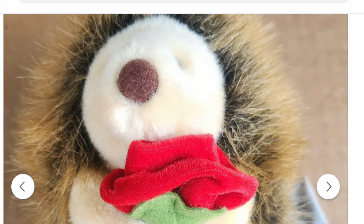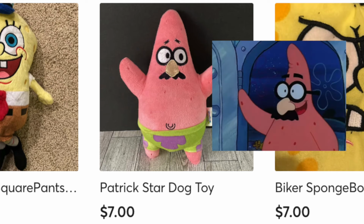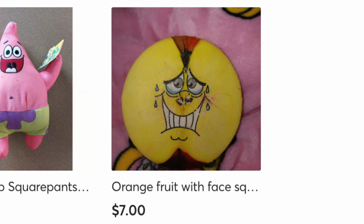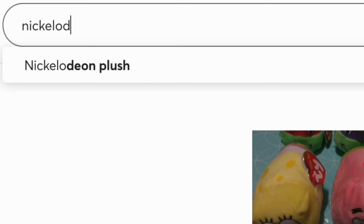I too remember the episode where Mr. Krabs turned into a hedgehog. I honestly thought this one was a bootleg at first, but then I realized this is Patrick's Halloween costume from Scaredy Pants. This plush of an orange also showed up that has nothing to do with SpongeBob at all. He looks a little too happy to see me. Overall, the SpongeBob plushie listings seem to be fairly normal and unassuming. So let's get more general and see what weird stuff we can find there.